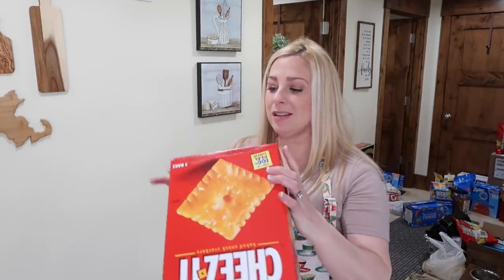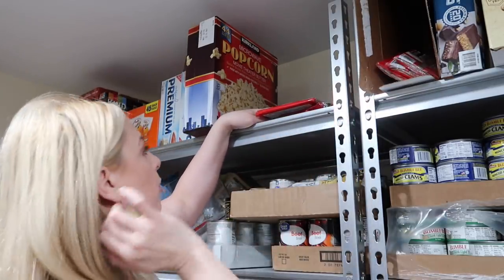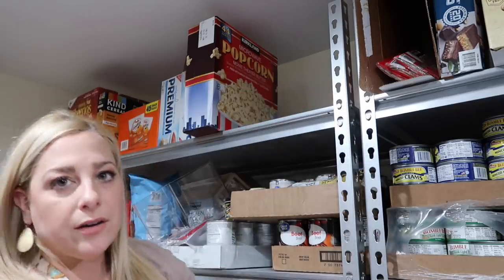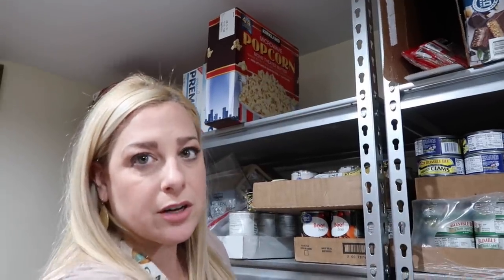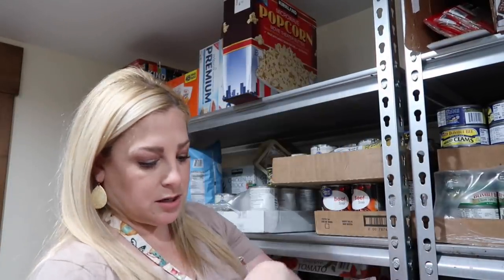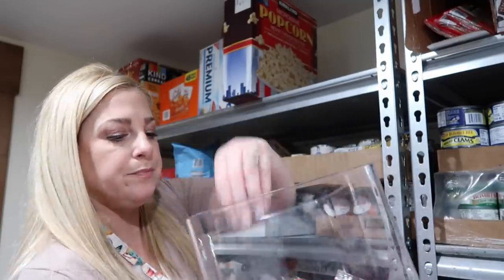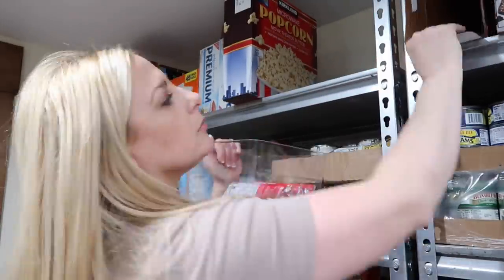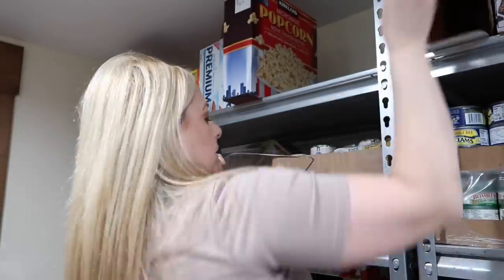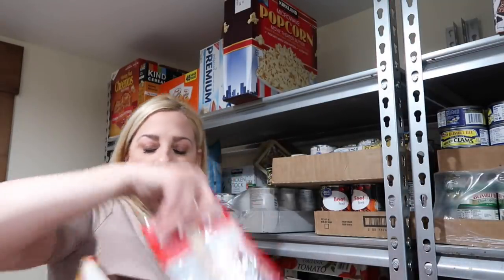Ooh, our recycle pile is getting bigger. Okay, so up here I have a box of microwave popcorn. This is also a very good snack for the neighbor kids to have. So I'm filling up this bucket. It hasn't been filled up for a while and they've just been grabbing from way up here. So this will go back in the pantry. Oh, I hate being short. This can go in the recycling bin as well.